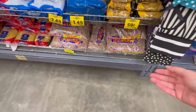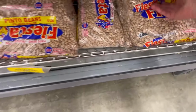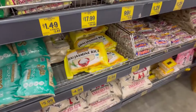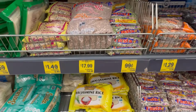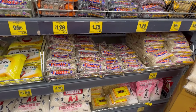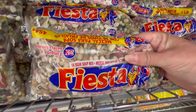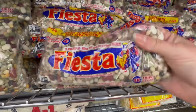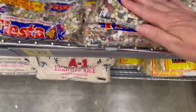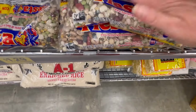And then I found the bean section. There were these giant bags for $4.99. These giant bags of pinto beans. And I didn't really have that much money to spend, but that's a big bag of beans. And then I found lentils, and then I saw Fiesta, $1.29 for Fiesta 16 bean soup mix. And I'm like, oh my God, I've never seen that in Canada before. I was so excited. We're back in the first $21 a week grocery challenge. 16 bean soup was suggested in the first $21 challenge, and I had no idea what it was.